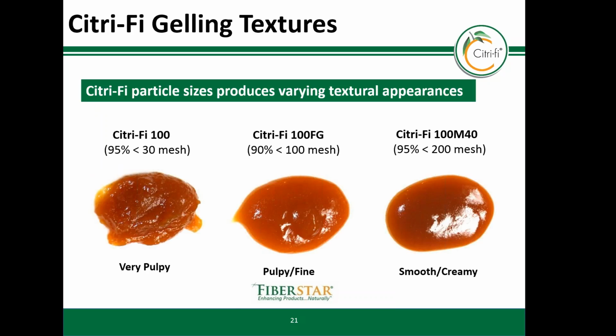The last benefit that Citri-Fi provides is gelling. Citri-Fi contains about 40% native pectin, which can be activated using the same parameters as commercial pectins. This fiber can be used to extend pectin in fruit preparations for bakery, yogurt, and beverages. However, its most popular use is to improve fruit preparation texture. In a high Brix, low pH condition, the Citri-Fi's gelling properties are activated.